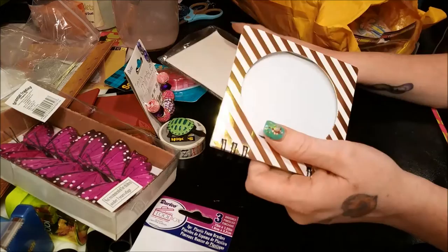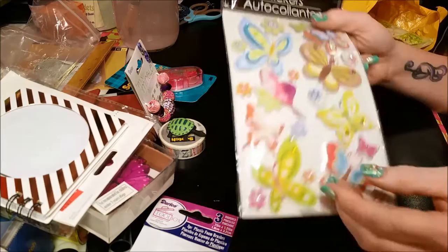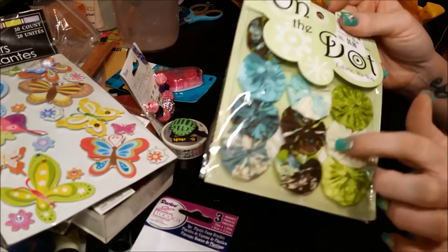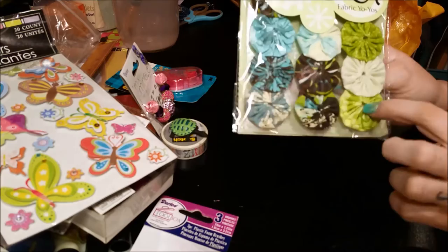Stickers. Look at these. I love the puppy butterflies. Aren't they cool? They're so pretty and they've got little gemstones on them. Adorable. Ooh, look at those. Aren't they pretty? I think I have some of these in a different color. I like the blue and the green ones, though. Those are so cute. You could just stick a little rhinestone in the center, and they're like little flowers.